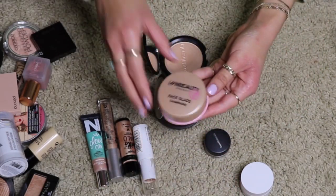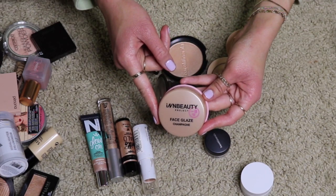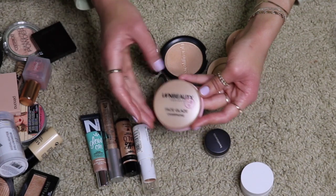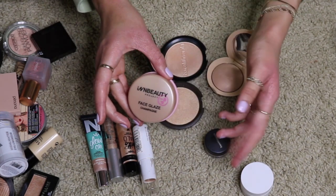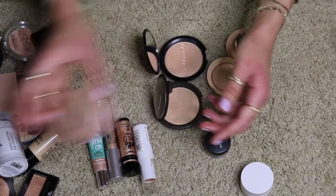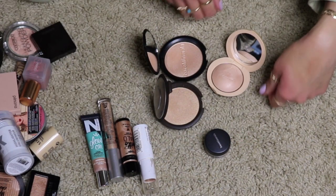I'm going to keep this face glaze from In Beauty. This is just a really pretty highlighter for all over the face. It's also a great underneath-the-foundation kind of highlight. I really like this, so I'm going to keep that.